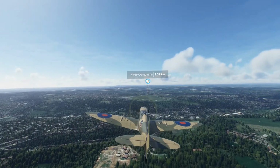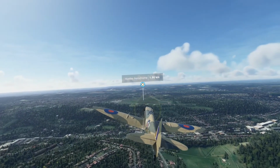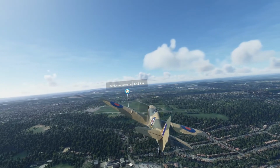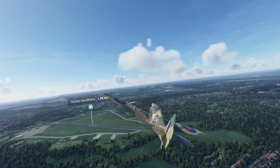Its runways are still in their original configurations, and the locations of most of the fighter aircraft anti-blast pens can still be seen scattered around the airfield. There is also a nice memorial to visit.